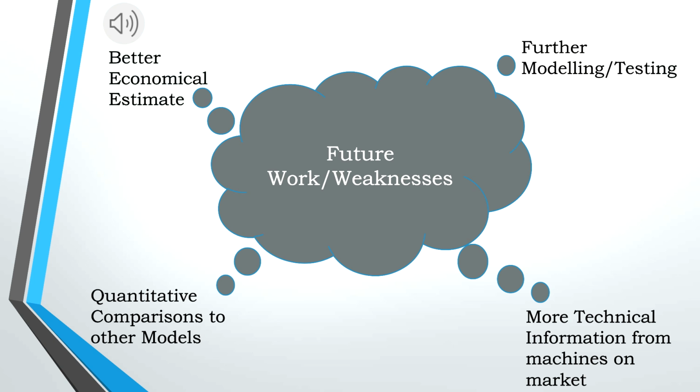With more time, we would love to take this project in a direction with more in-depth modeling and hands-on testing to create a more accurate quantitative model. Along with that, we would also hope to construct a more accurate economic model to determine how our design fits into the current market.